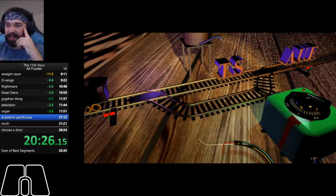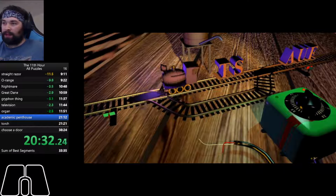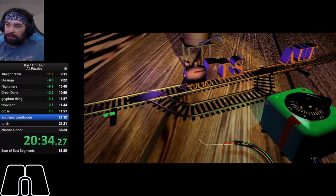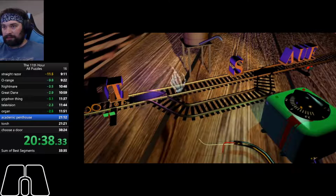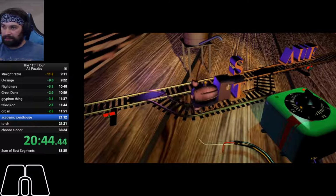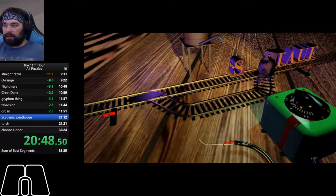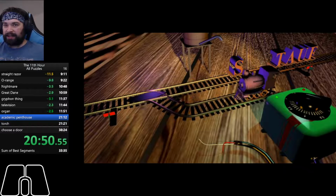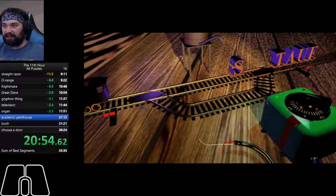Alright, we've got the letter A. All that remains is T and S. We can grab T right away and put it to the rest of the word. And then we get the letter S, and then we're done. You go, little train.